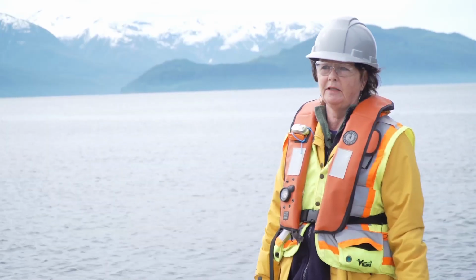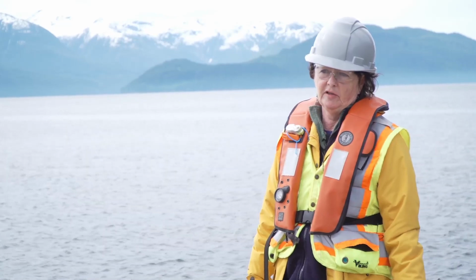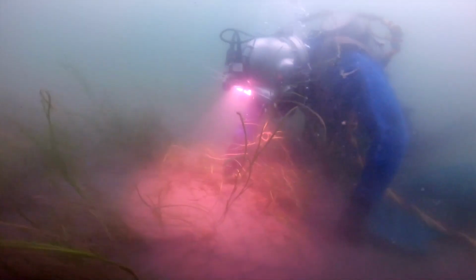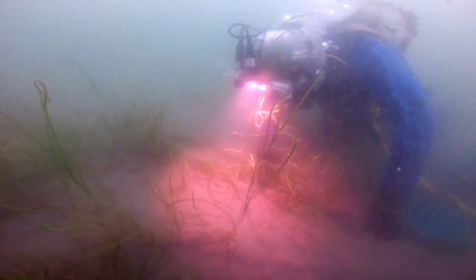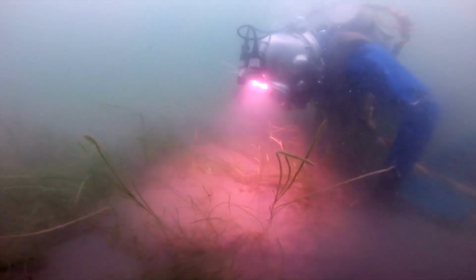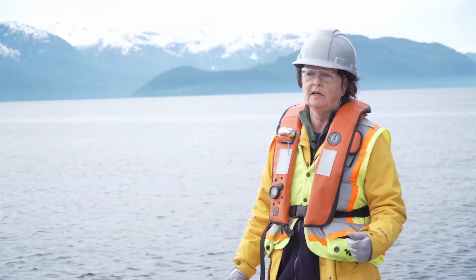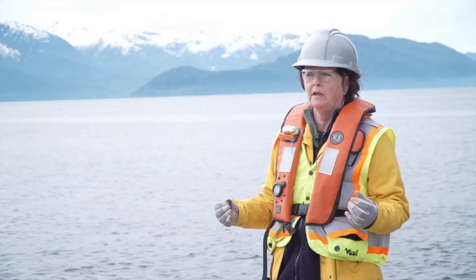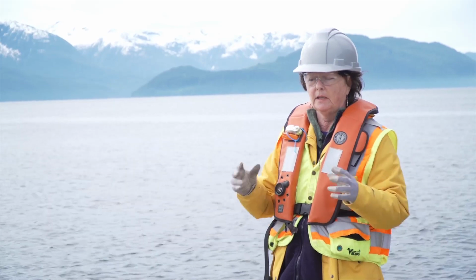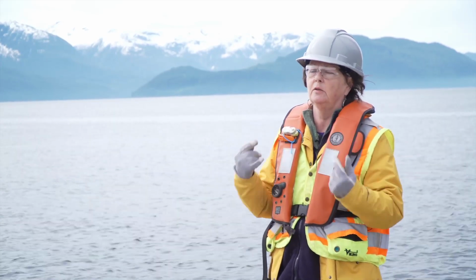Eelgrass is so important to the ecosystem, I think primarily for fish and shellfish, because it's a hiding place, and it's like a cafeteria because there's so much food in there, all the little crustaceans and things that they can eat. And it also is a place where, when salmon are migrating, they can pull into an eelgrass bed, and the water quality is clearer there because the leaves baffle the sediment out of the water column, and so they can clean their gills while they're in there.